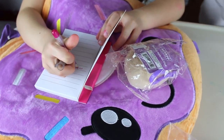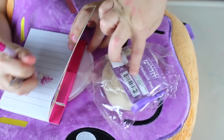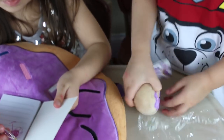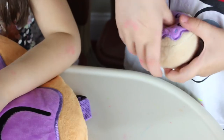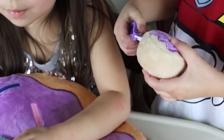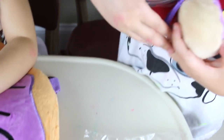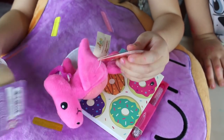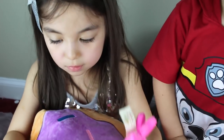Oh, is this a gel? This is a backpack buddy, guys. And it's a keychain, guys. There's a hook that you can hook to your backpack. It smells good.